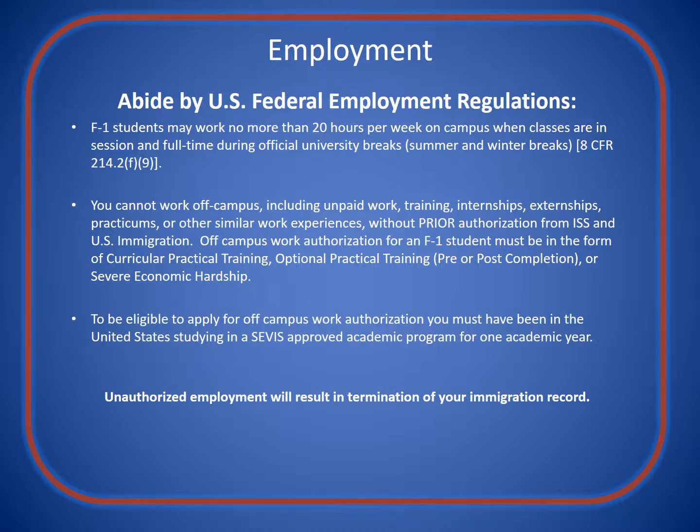To be eligible to apply for off-campus work authorization, you must have been in the United States studying in a SEVIS-approved academic program for 1 academic year. Unauthorized employment will result in a termination of your immigration record.